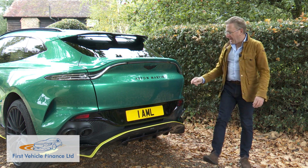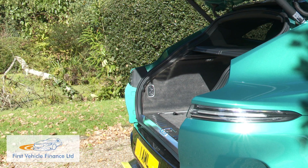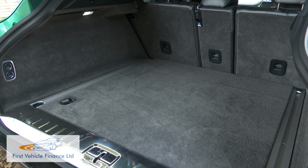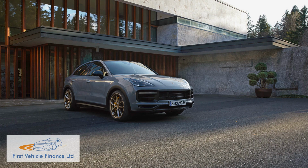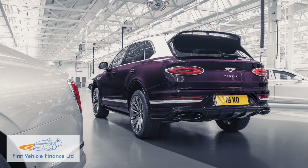Let's finish with a look at the boot, the tailgate for which does of course have power operation, but which can't be activated with your foot unless you pay extra, which does seem a bit mean. It rises to reveal a gratifyingly large loading area, square of shape and rated at 632 litres in size. That's 138 litres less than a Porsche Cayenne Turbo, but 16 litres more than a Lamborghini Urus and 148 litres more than a Bentley Bentayga.